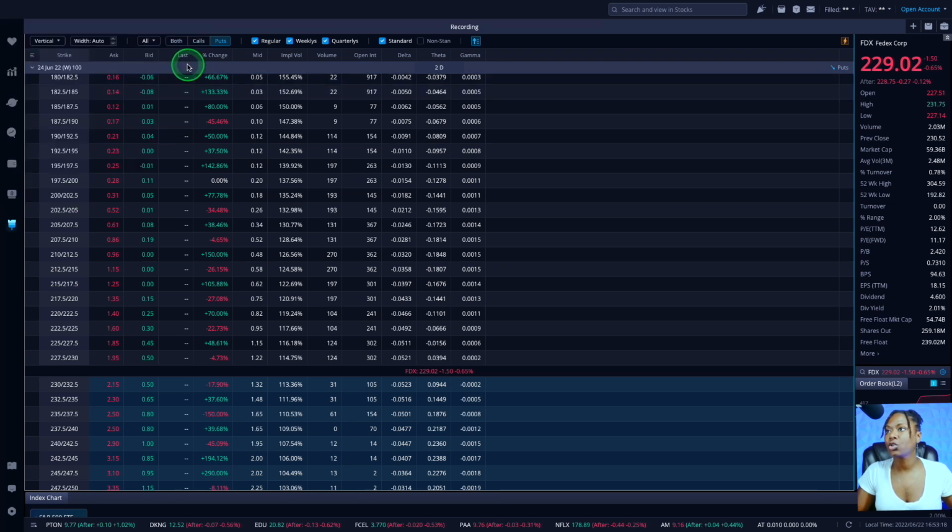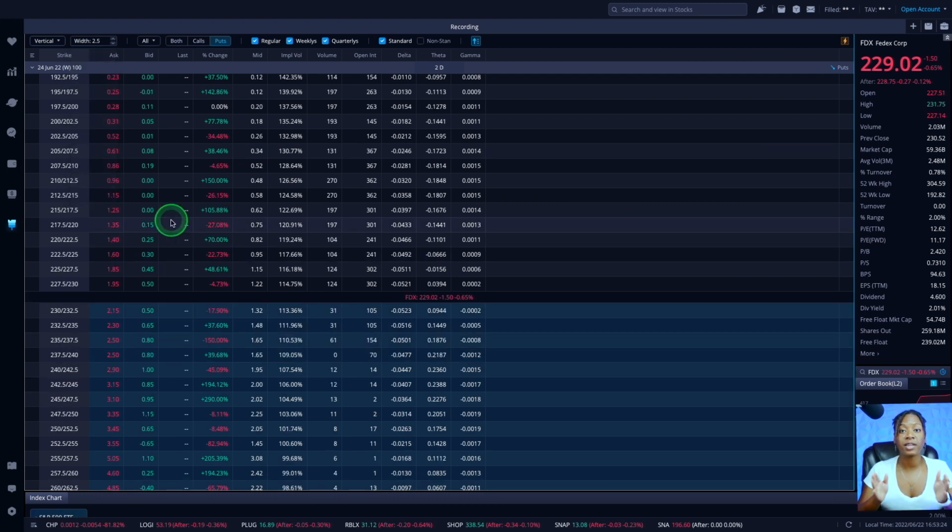And on Webull, make sure that your width is correct. So this one is going to be a 2.5 width, and that's just going to be the distance in between the options that we're buying and selling.